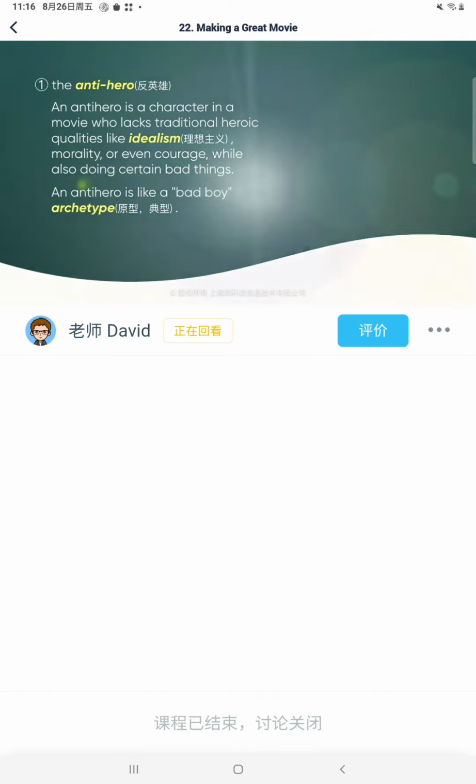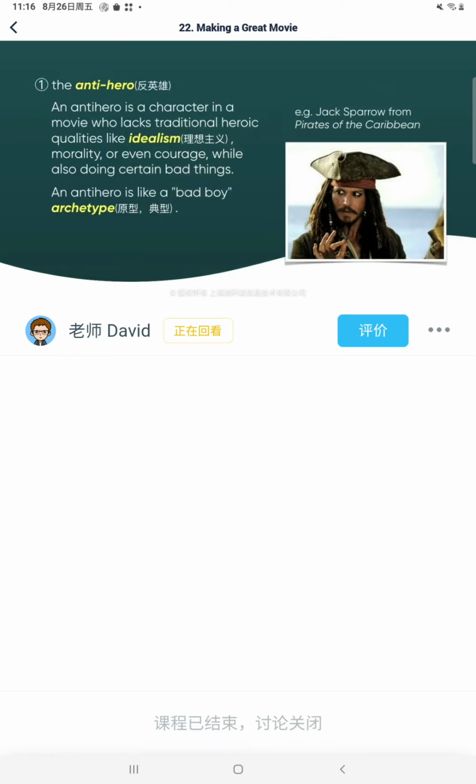Jack Sparrow from Pirates of the Caribbean is a good example of an antihero. While he occasionally does the right thing, he also lies, cheats, and sometimes runs away from conflict. It may be this ambiguity of good and bad qualities that makes him more interesting and popular than some other traditionally good characters in the movie.